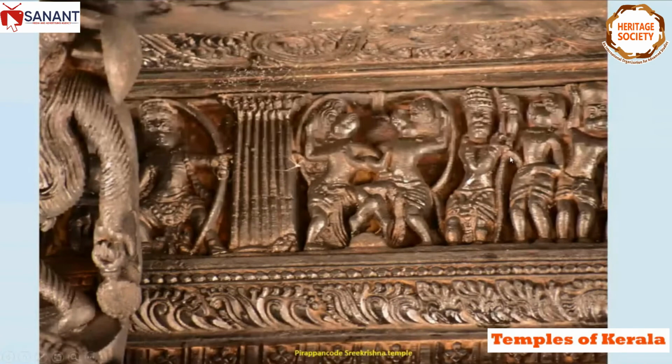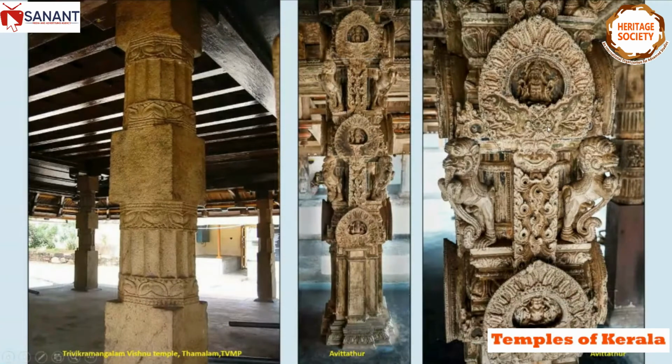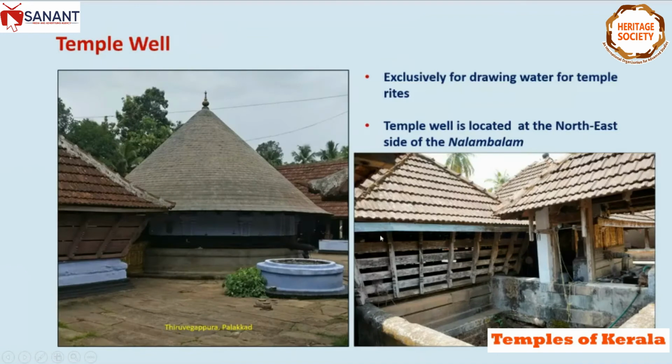These are all the kinds of decorations seen in the Namaskara Mandapam. Some of the pillars of the Namaskara Mandapam, see how intricately this wooden pillar is decorated. Now the Mukhamandapa is the small porch attached to the Shrikovil. It's not necessary that all temples have this Mukhamandapam, but some of them have an attached mandapa to the Shrikovil called Mukhamandapam.